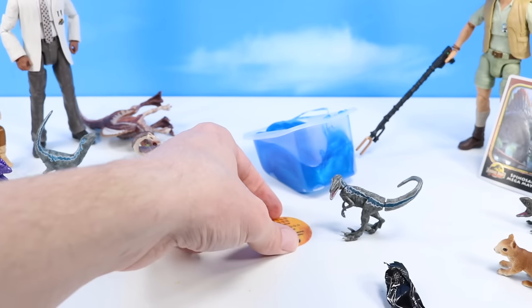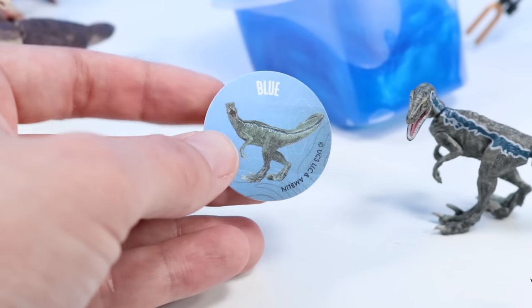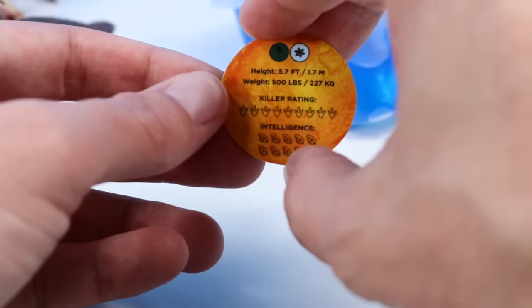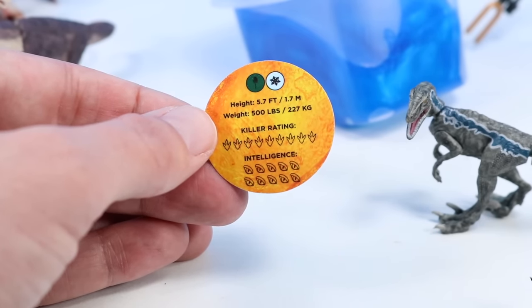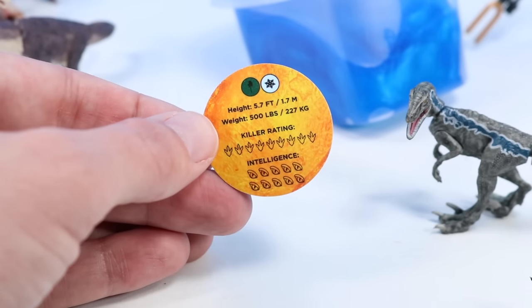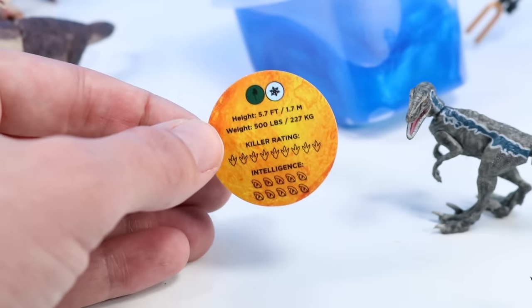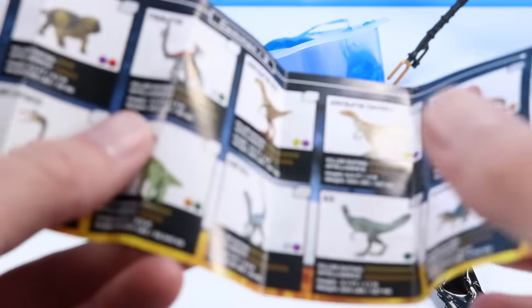And that's right, this series had discs with the game card included. I still have misplaced the discs to the other 3 dinosaurs. Oh dear, so I won't be able to play the game. 500 pounds, 5.7 feet, killer rating, possibly 10 feet there. Intelligence, probably 10, 8, 9, 10, yep. So they use discs with these. Oh, okay, it all makes sense now.